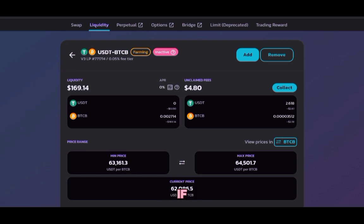And that's it, guys. If I wanted to add more to this position, I would just have to click here on the add button, set the amount of, in this case, USDT and Bitcoin to add to the position depending on the current price, and that would be it. Simple as that, earning passive income. So now you can have an idea of how much you can generate in fees. It will depend on your APR, obviously. So like I said, mine is over 300%. So in 3-4 days at most, it has generated this amount of fees.